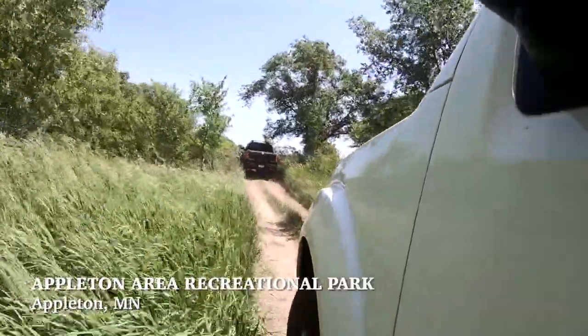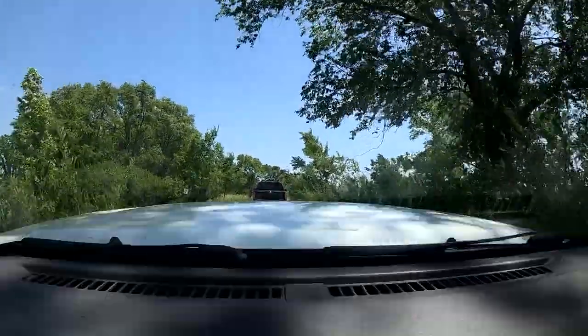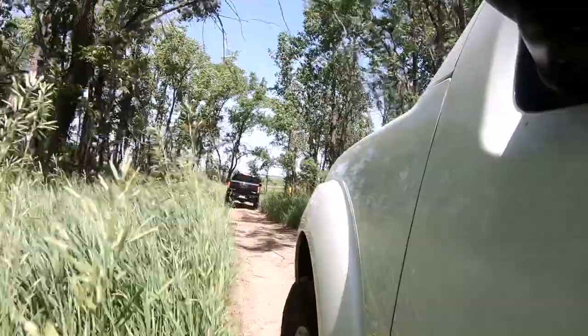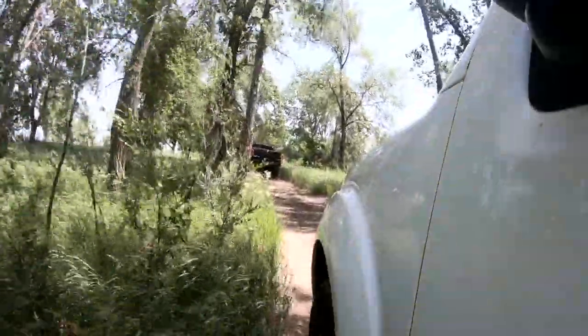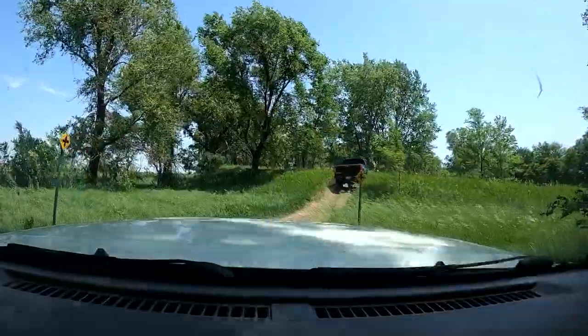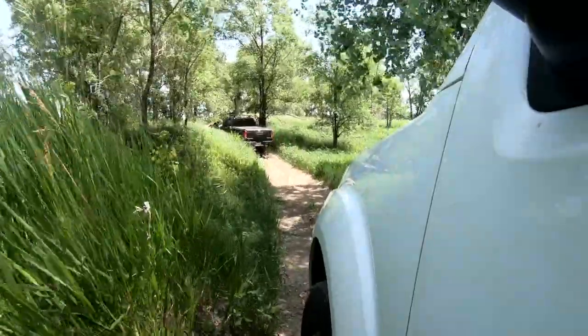The Appleton Recreational Off-Road Area is split into two halves, and we decided to play in the western half first. This was my first time here, so we took it slow and did some easy trails, and then we found some mud to play in.